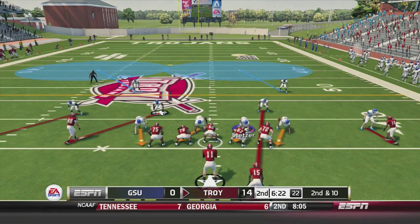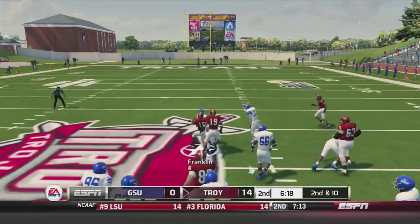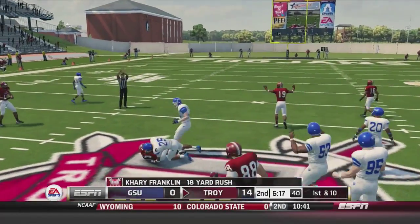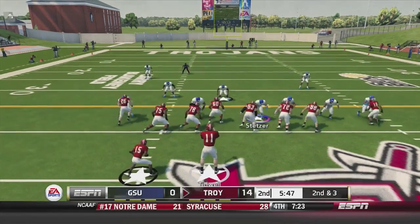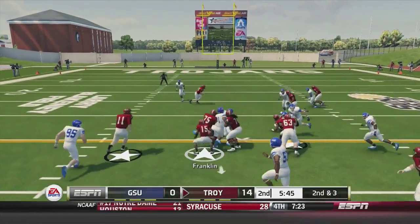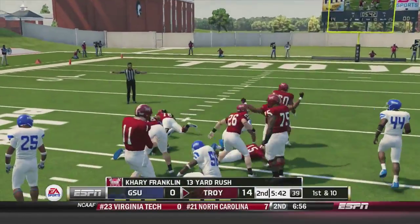Dropped to try to one-handed catch there. 2nd and 10. Tidwell's going to hand off to Franklin. Up the middle, 1st down, and more stiff arms a guy, and he gains another 5 to 7 yards there. A nice pickup. 2nd and 3 now for Troy. On Panthers' side, hand off to Franklin, a first down and more as he fights forward for 13 yards.